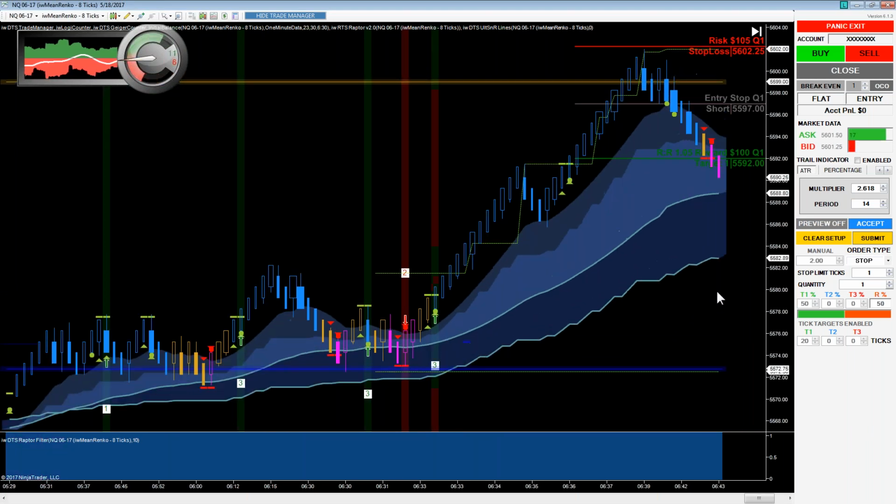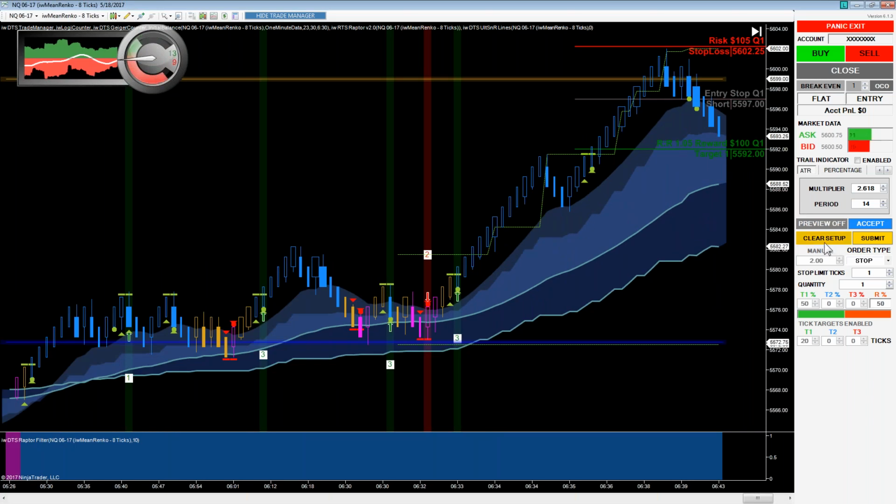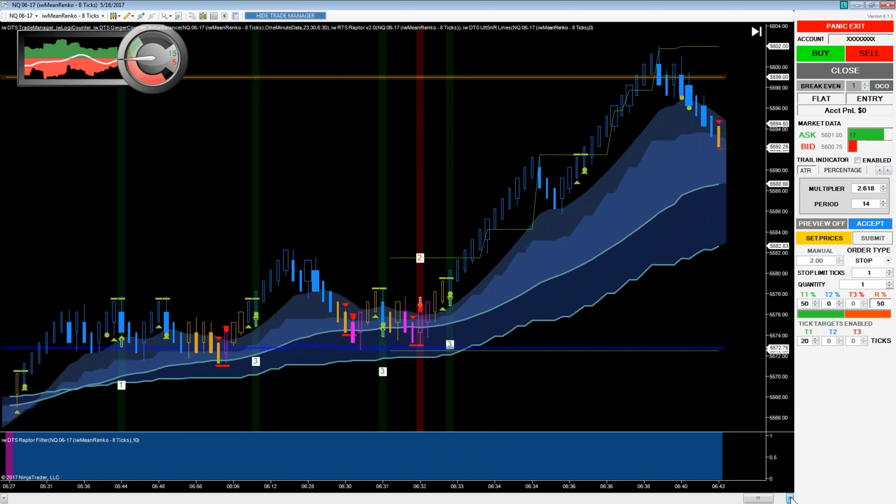And the market comes down, and great. But at this point, when the market's printing right here, is it a sell signal? Yes, most definitely. Is it a high probability sell signal? No, absolutely not. Can I take that signal? Most definitely you can. Just be aware that it is a low probability trade.